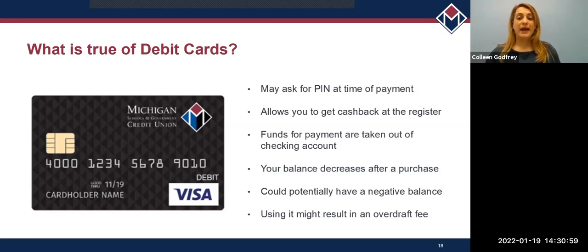Allows you to get cash back at the register. That is a feature only of debit cards. I forgot, I want to get $20 to pay my friend. Oh, I want to get $60 because I'm going on a road trip and I want to have cash to pay tolls. Whatever the reason, only the debit card will allow you that cash back.